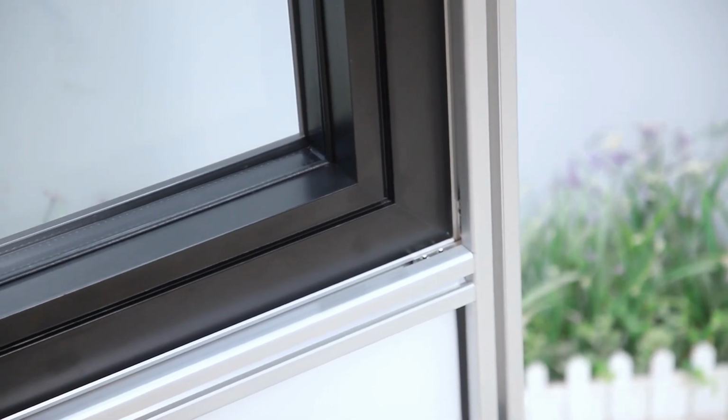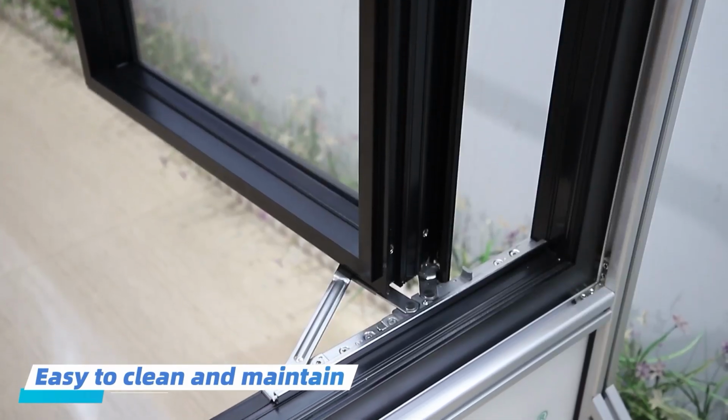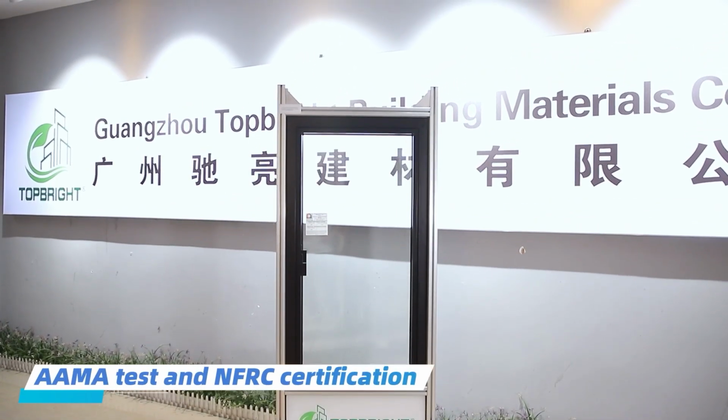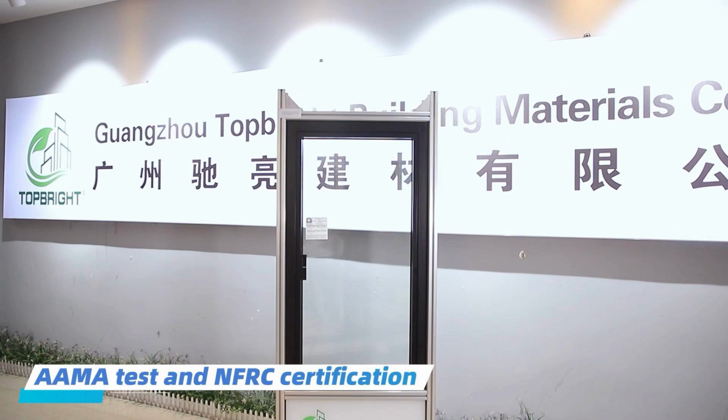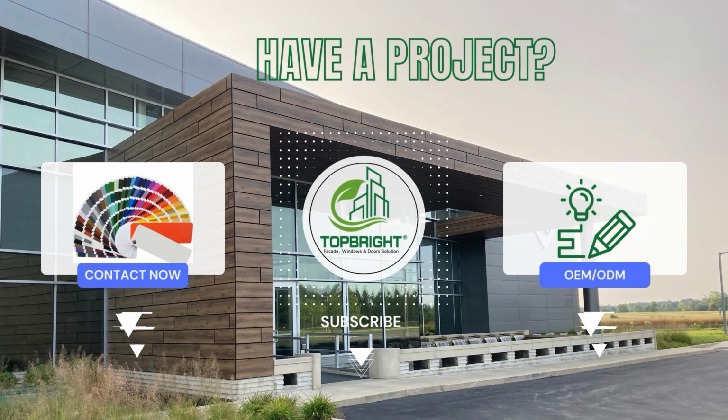Worried about maintenance? Don't be. Cleaning and maintenance are a breeze with its user-friendly design. This window has undergone rigorous testing. They have successfully passed the AAMA test and hold NFRC certification, guaranteeing their reliability and performance.